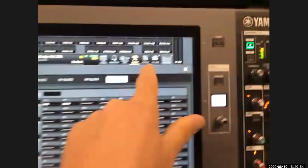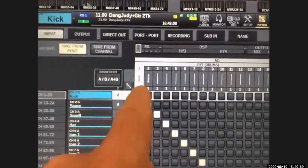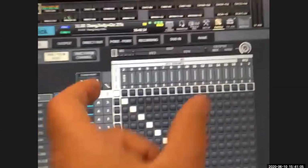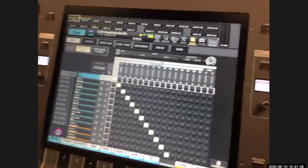And the other thing that gives you is in the patch, it would give you your names. If you're familiar with the PM1D and how we used to name units and cards and whatnot, it shows up in your patch. In addition to your channel names, this is the stuff that's in the system, so you get to see them named here as well.